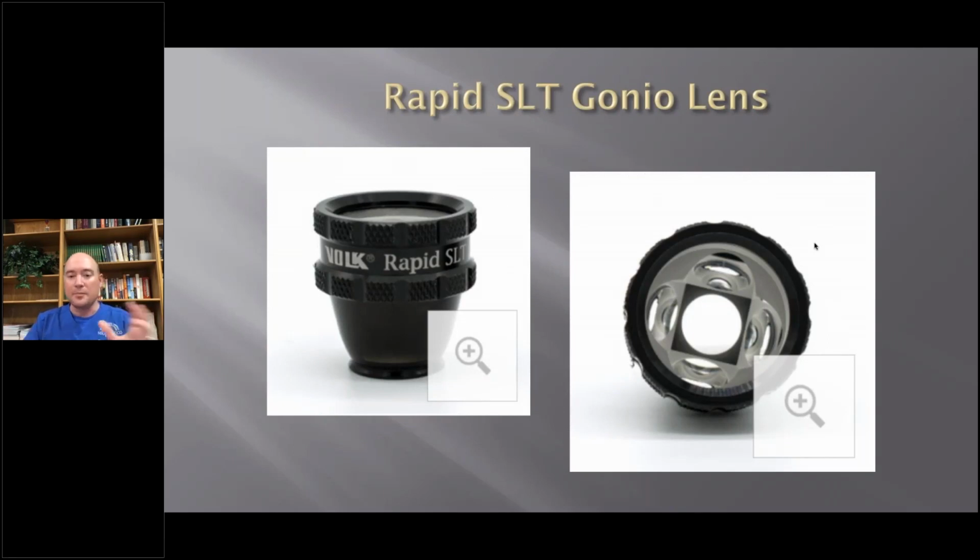4 mirrors. I put it up here so I have mirrors at 12, 3, 6, and 9. I don't know if you guys can see my cursor here or not, but the mirrors are at 12, 3, 6, and 9. 12 to 13 shots per mirror. And after you do those 4 mirrors, I rotate it 1 time to the obliques and do 12 to 13 shots in each mirror again. Do the math, that gives you approximately 95 to 100 shots for a 360-degree SLT with 1 mirror rotation, which makes it very, very nice.